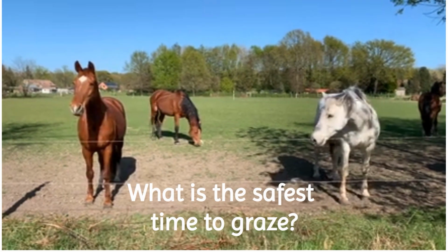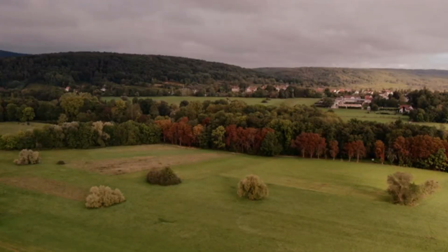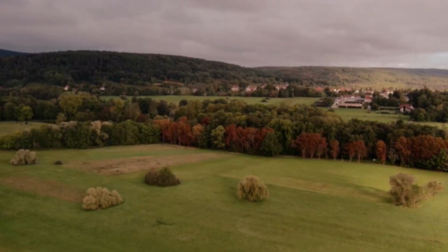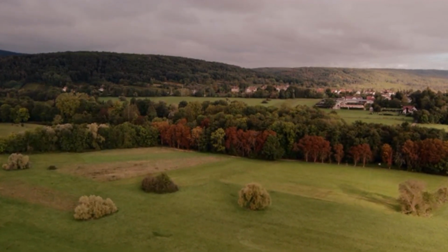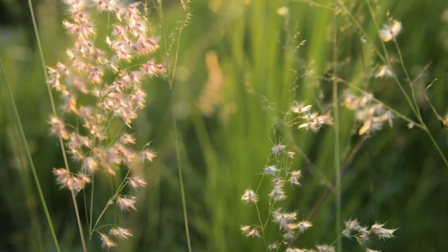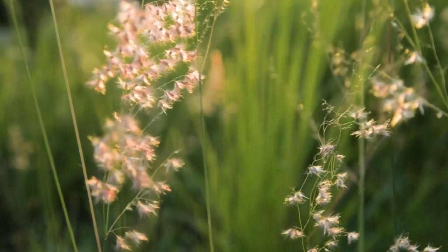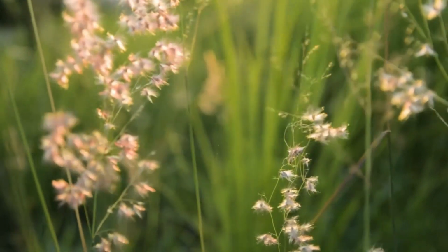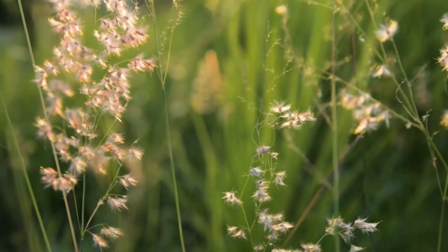So when is it safest for a laminitis-prone horse to graze? The safest times are when the grass is taller, mature, and when the weather is mild, overcast, or rainy. Here's why. Taller grass has already used much of its fructan for growth. Plus, the fructan that is stored tends to be diluted over a larger plant mass, especially in the stem and base.